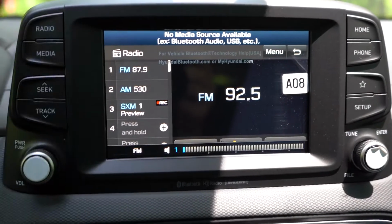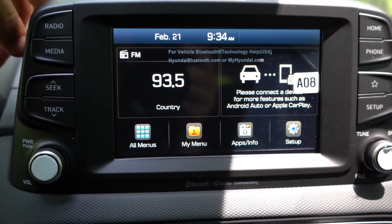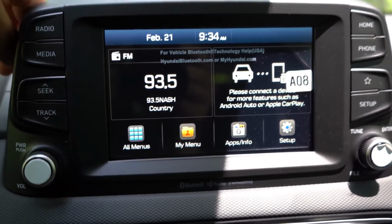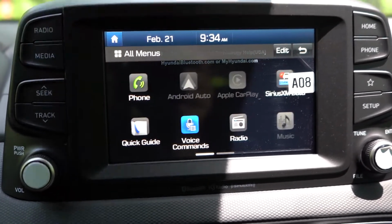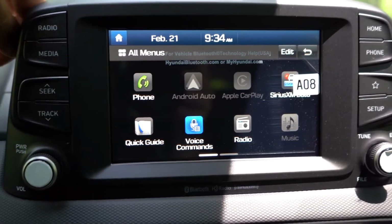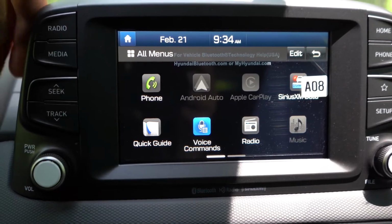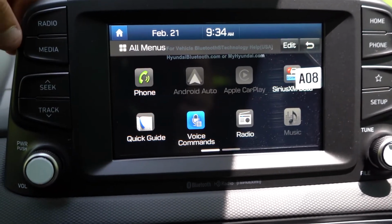But now let's go ahead and make our way to the tech display. The standard setup for all trim levels but the Ultimate is going to be a 7-inch colored touchscreen display. Ultimate does give you an 8-inch colored touchscreen display, but either way, you still get the same information, just a different size. For example, either tech display gives you Bluetooth and audio streaming, Android Auto, and Apple CarPlay as well, meaning if you have a smartphone, simply hook it up to the Kona.